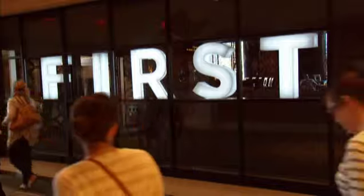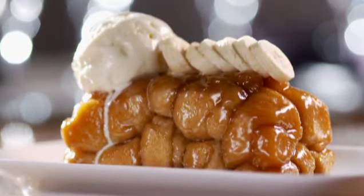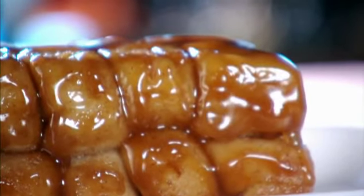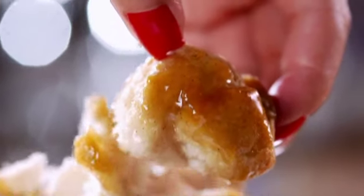First, food and bar. Monkey bread is insane. When it comes out of the oven, all you can see is these balls stuck together and juice running down the sides and through the middle. Who doesn't want to eat that?